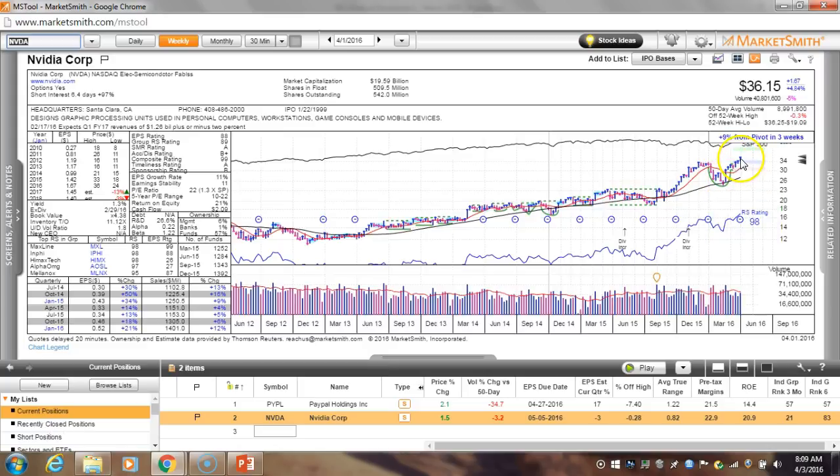So yeah, we're in new high ground. I love this about MarketSmith too, with pattern recognition. It tells me how far it is from the pivot and how long it's been going. So our S line is in new high ground. So this one looks good.